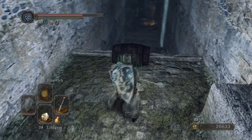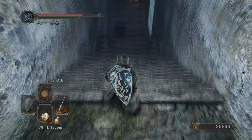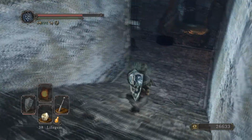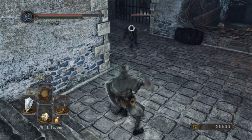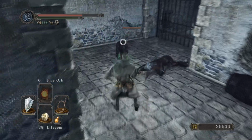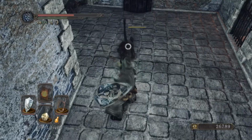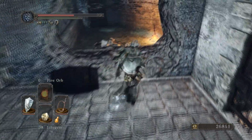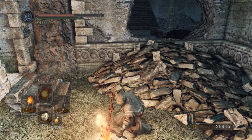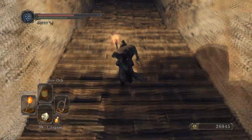Go before you can push it down. Now, I don't know if pushing this down will actually do anything now. Yeah, I didn't think so. Because even if you roll it down, if it doesn't hit the right part of the wall, it won't explode. There we go. Okay. So now we'll light our torch. Go and light that one, and then we'll go up the ladder to see.